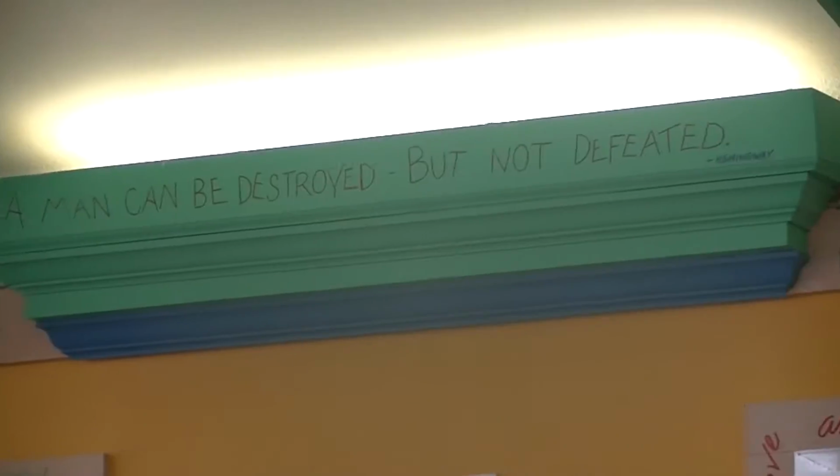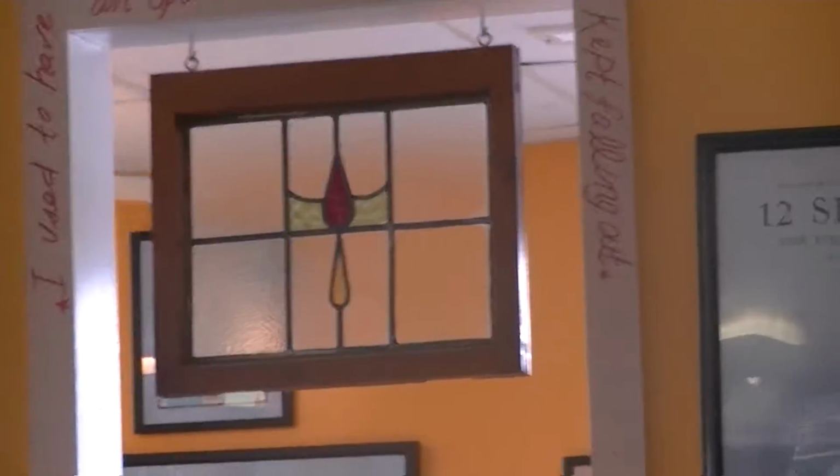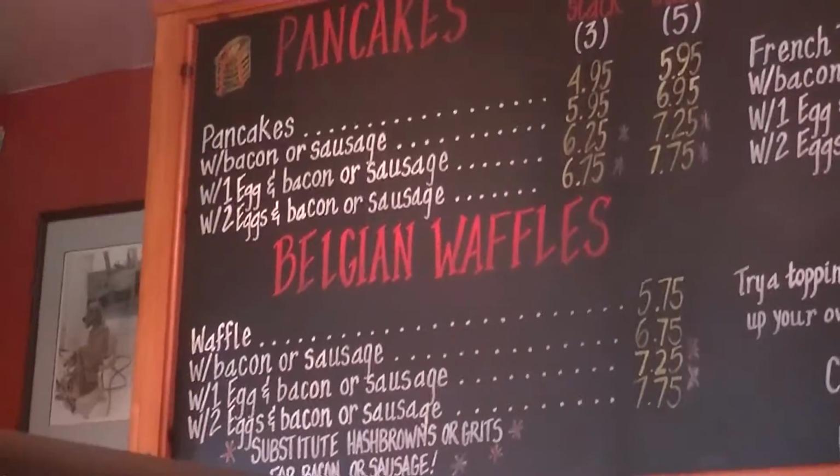Okay, I was going to show you some photos. The one behind you says, eat one live toad the first thing in the morning and nothing worse will happen to you for the rest of the day. This place is awesome. They have Belgian waffles. You didn't know that? That's okay. We'll definitely be back.